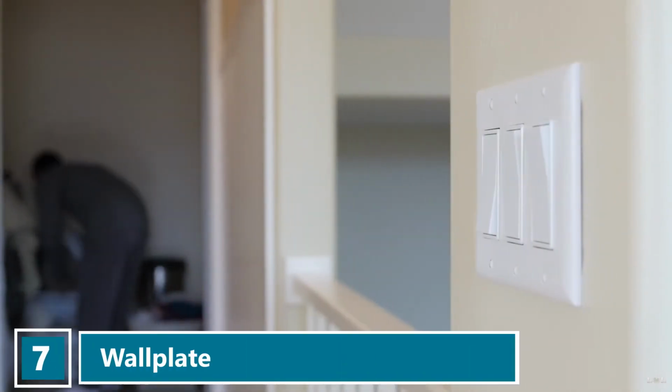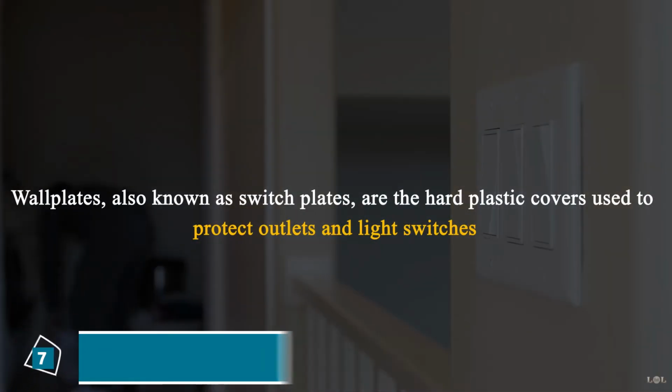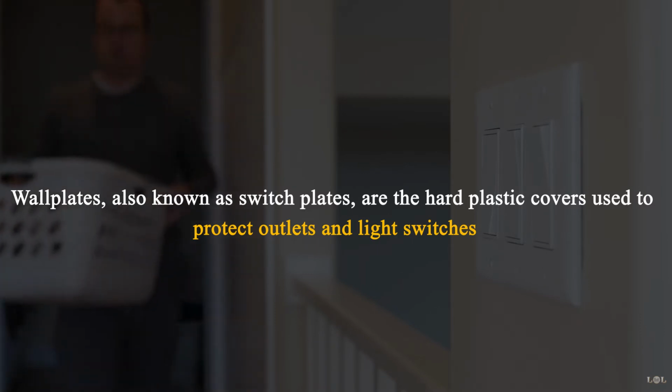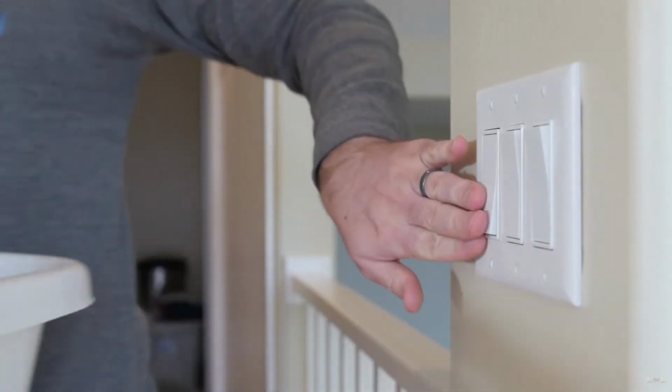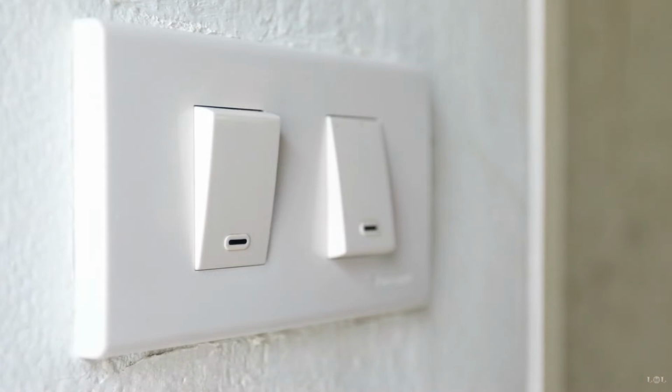Number 7. Wall plates enter the 21st century. Wall plates, also known as switch plates, are the hard plastic covers used to protect outlets and light switches. They function to keep wires away from fingers and out of sight. For nearly 5 decades, almond-colored wall plates came standard in U.S. homes. Now today, owners are ripping these out and replacing them with crisp, new white plates.